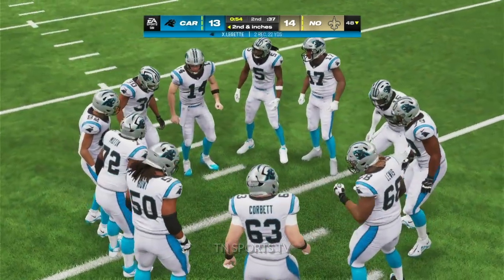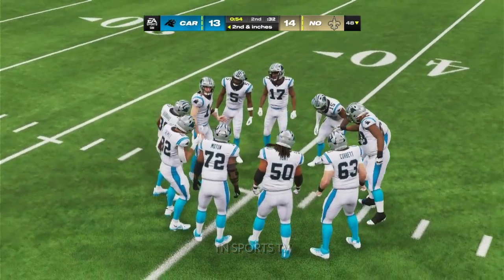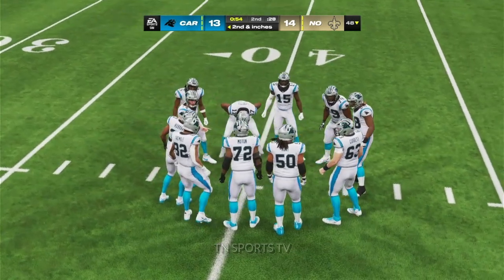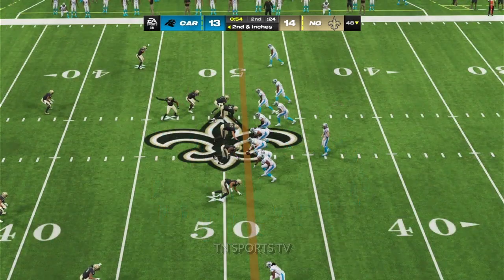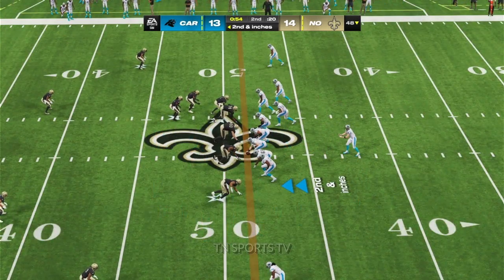And they'll be left with a second and about a foot. As long as you go through your proper reads and progressions, the drag route can be one of those old reliable plays because usually it's good for a good chunk of yardage, as we just saw there. And those guys like it, right? They can get the ball with a full head of steam. Especially against man coverage, because in man coverage, they're typically running away from someone and not worried about traffic coming out on the other end.